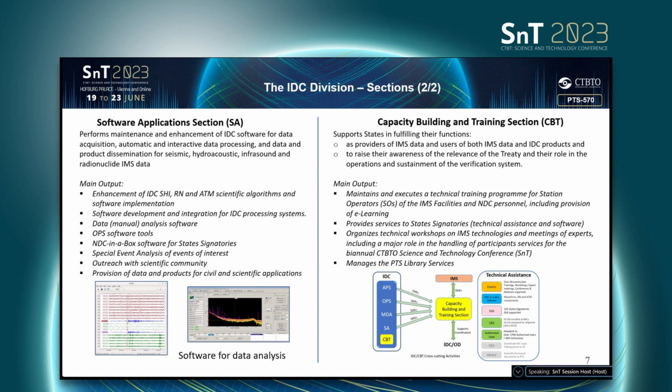The Software Applications section makes possible the development and operationalization of the IDC software, which includes automatic and interactive IMS data processing and dissemination of both the data and products. It also maintains and develops software for the National Data Center.